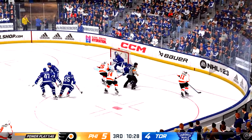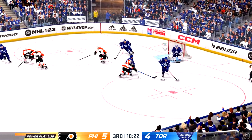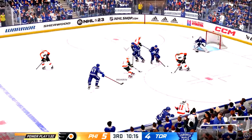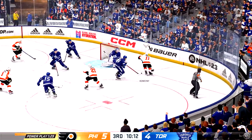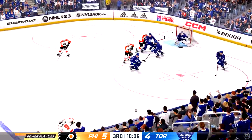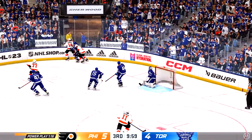The Flyers get a hold of the puck along the boards. Taken along the wall by D'Angelo. And that's a great heads-up play by Riley. Quick feed to Konechny. Trying to be a little fine with it. This is a good goaltender. You know you have to make a really great shot to beat him, but he just fires it wide.